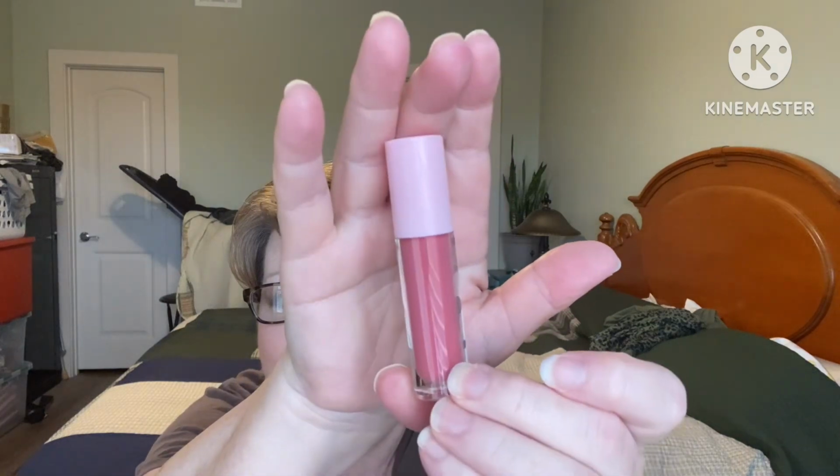Oh, well. I got to happen to see. Okay. Oh, yes. It's a lip gloss. It's a lip gloss, and I am not mad about that. I am not mad about that at all.